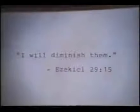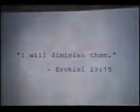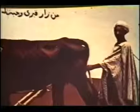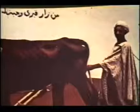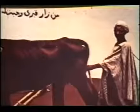I tell you, Bible prophecy is very accurate. Today, Egypt, although the most heavily populated nation in the Middle East, is populated mainly by Arabs, not Egyptians. According to Encyclopedia Britannica, the Copts in Egypt, not the Arabs, are the racial representatives of the ancient Egyptians.